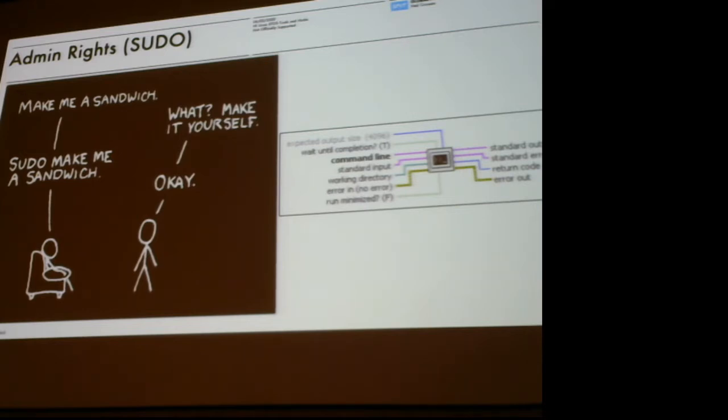This step is important because for everything else I'm going to show you, you have to have done this first, or else nothing else is going to work. You're just going to get file not found.